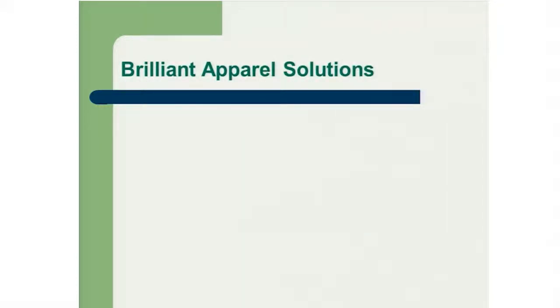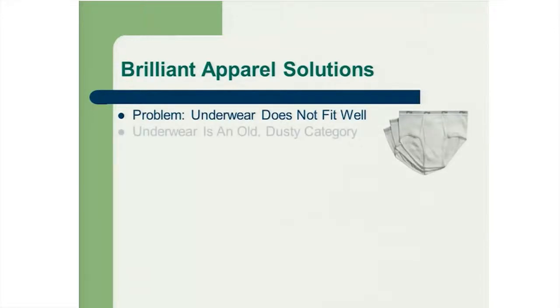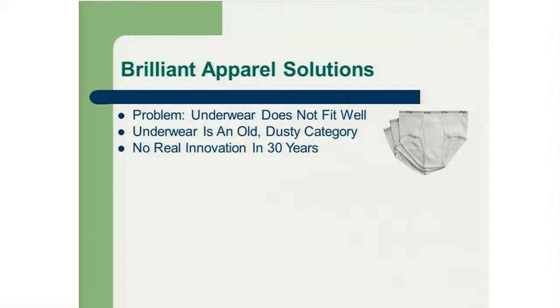So we're going to do an underwear company. And for those who are product driven, the principles still apply. The principles of data driven from the field, everything that we talked about still apply. So as we talk about, if you've got your marketing plan nailed down, you're saying I've identified a real problem, right? And so we've done that. Underwear, they don't fit well. It's an old, dusty category. It had no real innovation in many, many years.